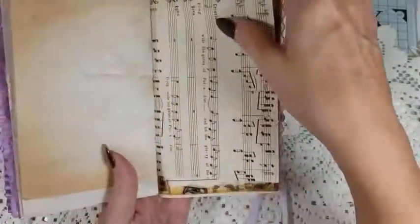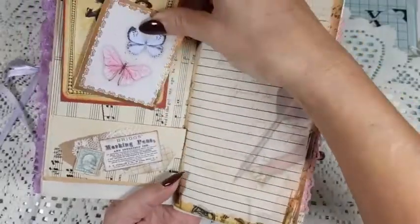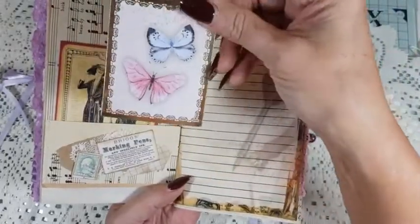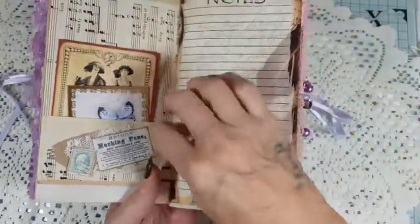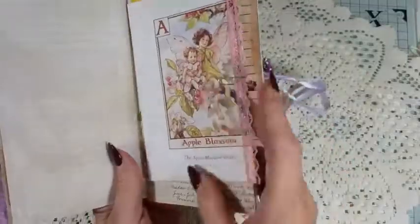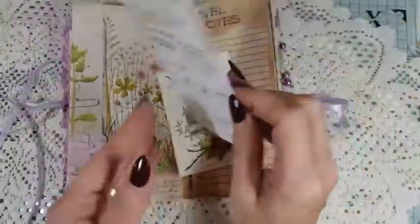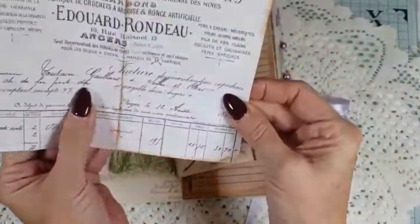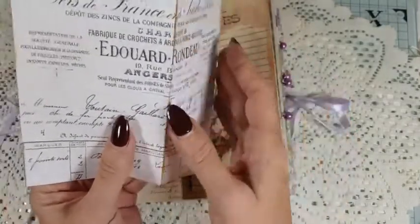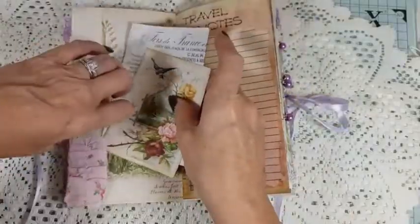And then some good paper, some old music paper, and I've turned that into a pocket there. And I was actually gifted this, and I think it was from a card kit. Nice little pocket there. And then one of the fairies, and that's got a lace trim, and another pocket there with some more fold out ephemera. The letter from 1892, a receipt, fabric and crochet, the French one, and a lovely journaling cards there.